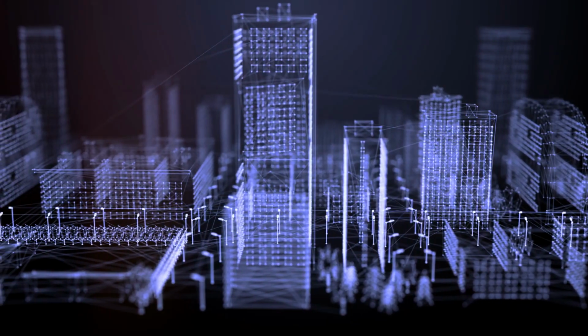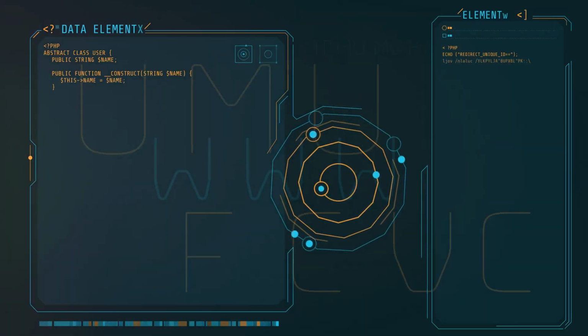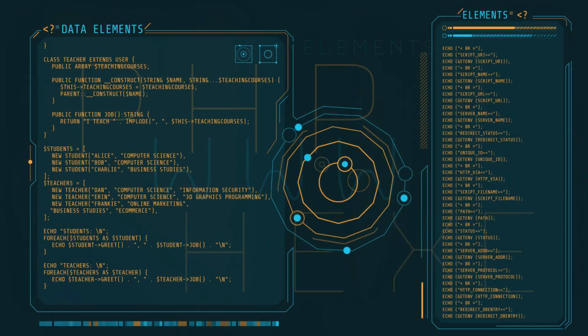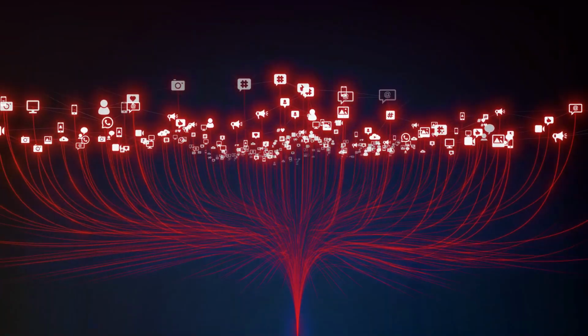Imagine a city, not a messy one, but a well-planned one. Each district has a role. That's SOA. It breaks down complex applications into smaller, independent services. These services talk to each other. This makes web apps more efficient and scalable.